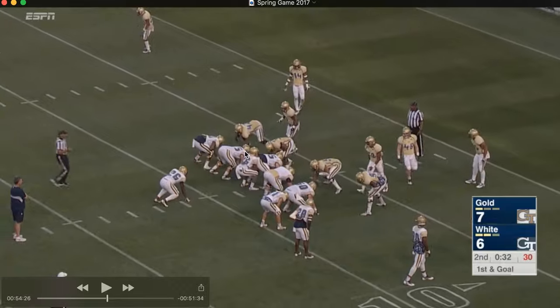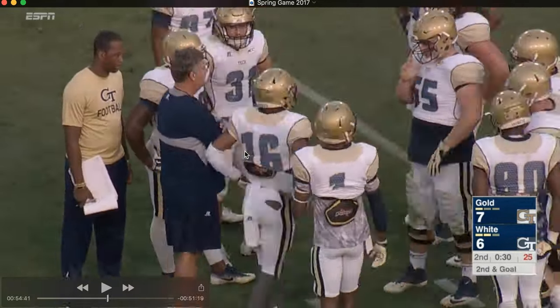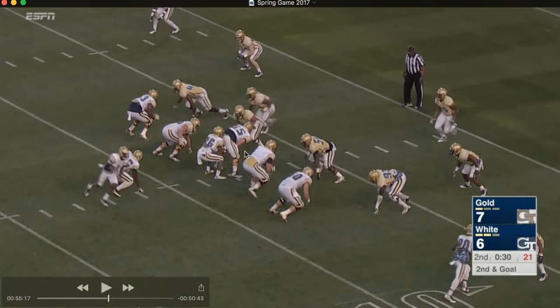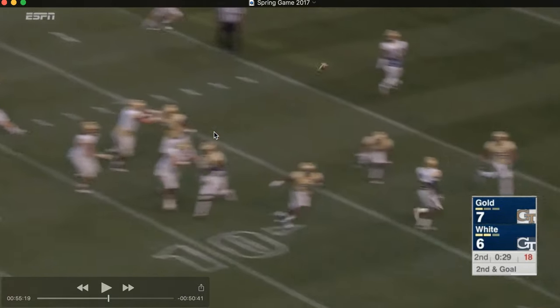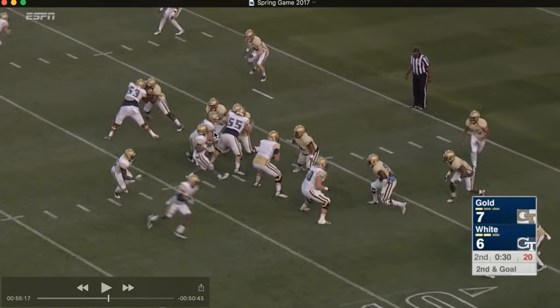Second goal, missed it. They spike it, stop the clock. Second goal. Right here, he sees this guy right here out of the corner of his eye, goes ahead and puts it out probably a little sooner than he wanted to do. Kind of threw it away.